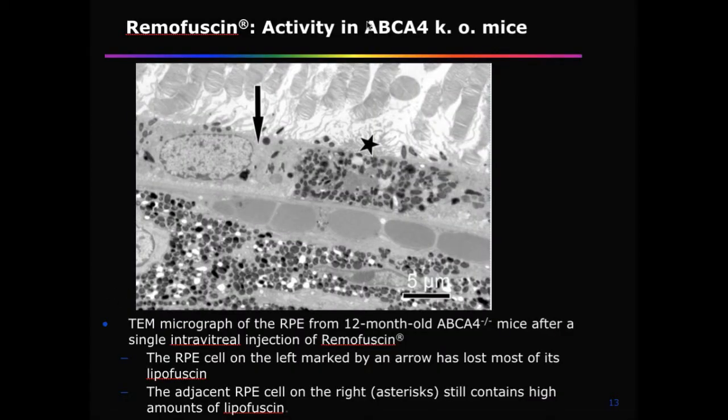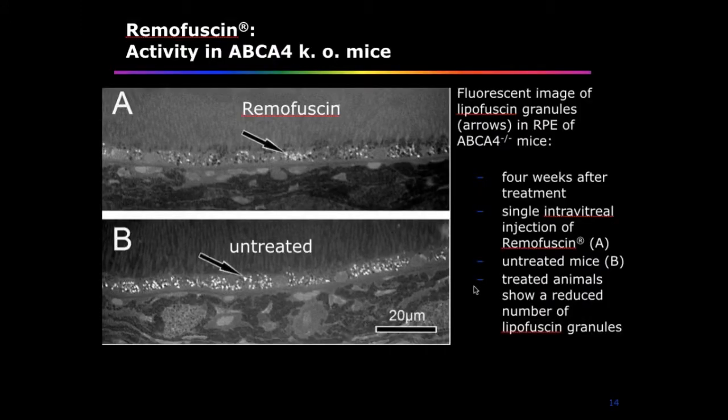Here this image shows an individual RPE cell which did not respond to Remofuscin and contains very high amount of lipofuscin and melanolipofuscin granules compared to a neighboring cell which had lost high amounts of lipofuscin granules. This could also be seen in light microscopy by fluorescence imaging. Here you have an RPE layer from a Remofuscin treated mouse. It was injected with an individual intravitreal dose, and here we have the result 4 weeks after injection compared to an untreated mouse, and you can directly see that the amount of lipofuscin was reduced.